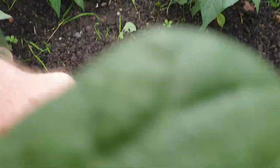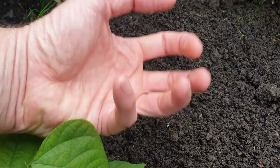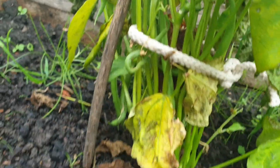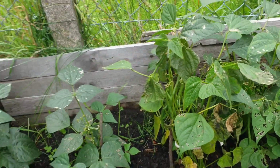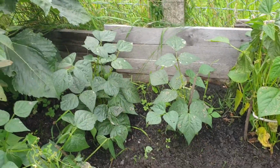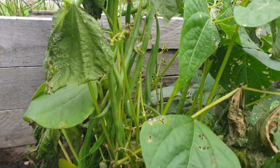There's one here which broke off because there were so many branches shooting off, like with this one for instance, and it just puts a lot of strain on the stem. So I kind of ran out of stakes to put in the ground to hold them up. So that one broke off, but I've had lots and lots of beans off these. There's still more on there.